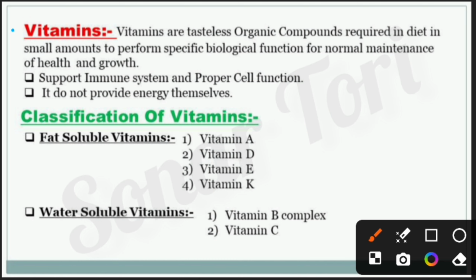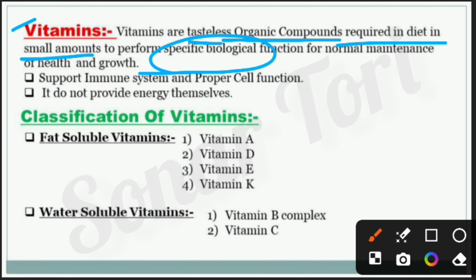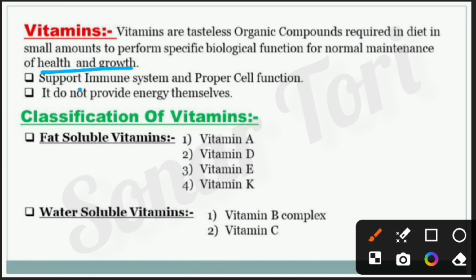First of all, what is vitamin? Vitamins are tasteless organic compounds required in the diet in small amounts to perform specific biological functions for normal maintenance of health and growth. So all of the vitamins are organic compounds that are tasteless, required in our diet in small amounts, and they perform specific biological functions for our growth, our health and also our immune system. They also help proper cell functioning, but they do not provide energy themselves.